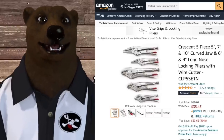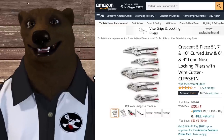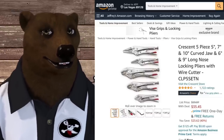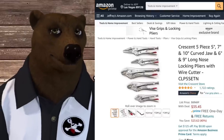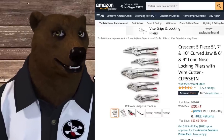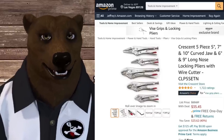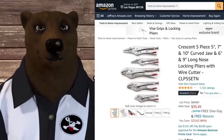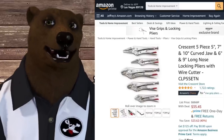All right, Crescent Tools, we got the 5-piece set of locking pliers, aka vice grips, not vice grips, but we got Crescent. We got 1, 2, 3, 4, 5 of them, all different fun sizes here. These are normally $59.70 for the kit, on sale right now for $35.45. That's 40% off. That's a pretty darn good deal if you like the Crescent stuff.